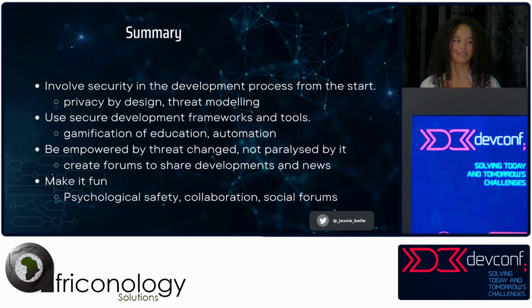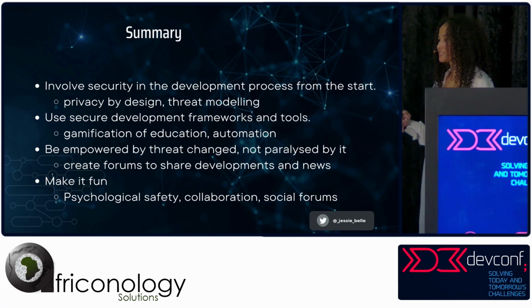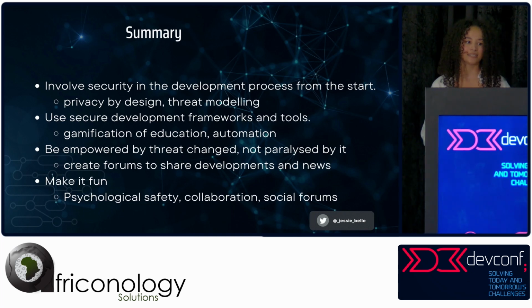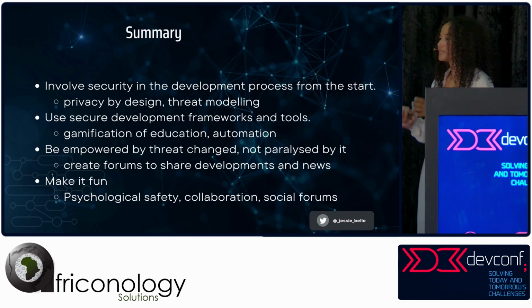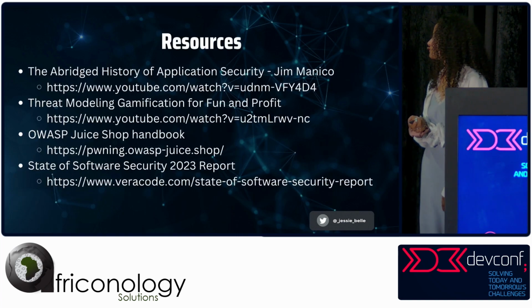And then, make it fun. Try to think about psychological safety. People will be their best selves when they feel safe at work, and that's a big part of being able to do more in terms of security. Think about ways you can collaborate and make things more of a team experience. And again, with the social forums, just make sure that there are ways for people to contribute, even if they're junior and they haven't got very much experience in developing secure software.